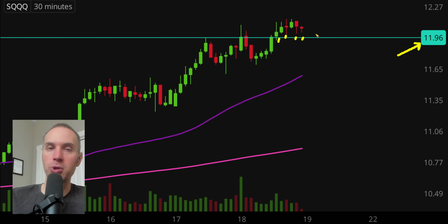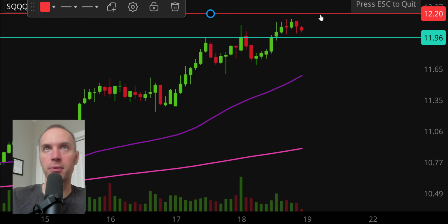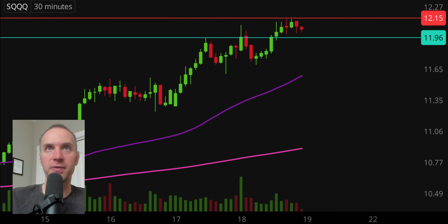With that being said, assuming you care about the big picture point of view, as long as the price is above that purple line, then overall the bulls fully remain in control. In terms of areas of resistance, nothing fancy here. Just literally a question of where did the party finally stop today? And that was right up there at 1215. So keep an eye on 1215. But all things considered, this thing continues putting those higher highs and higher lows. And that's what it's all about from an overall trend building standpoint.